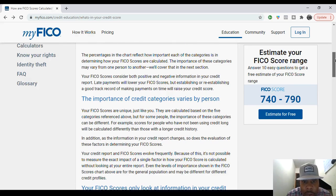Your FICO scores consider both positive and negative information in your credit report. Late payments will lower your FICO scores, but establishing or reestablishing a good track record of making payments on time will raise your credit score.